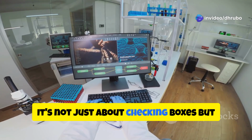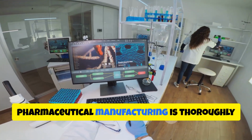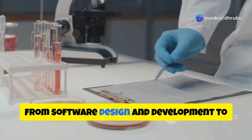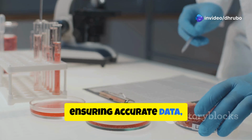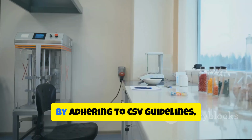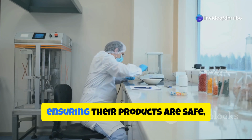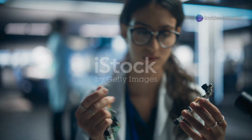It's not just about checking boxes, but ensuring every software and system used in pharmaceutical manufacturing is thoroughly vetted and validated. CSV builds quality into every step, from software design and development to implementation and maintenance, ensuring accurate data, reliable processes, and safe medications. By adhering to CSV guidelines, pharmaceutical companies maintain the trust of regulators and patients, ensuring their products are safe, effective, and reliable.